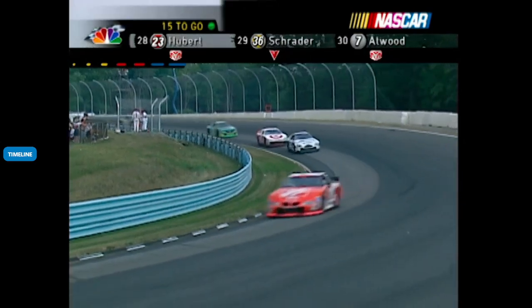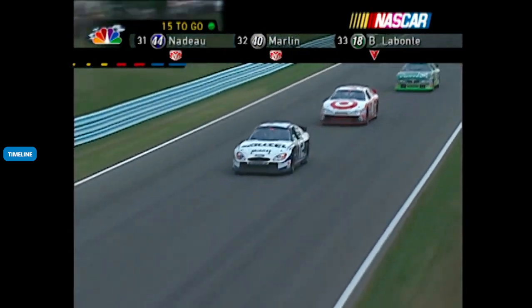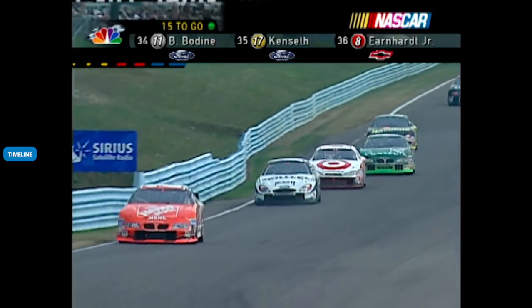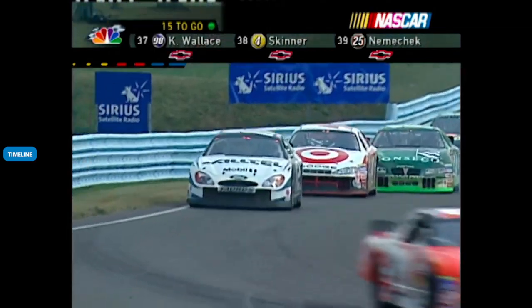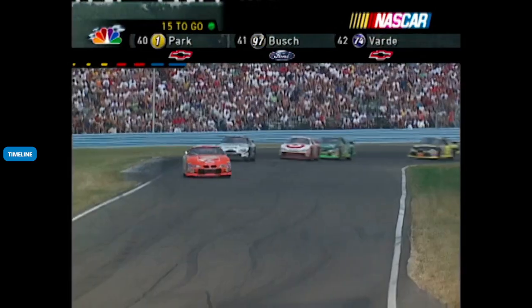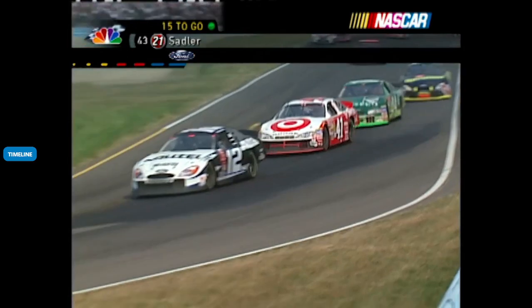Scott Pruitt putting pressure on Ryan Newman for second. Pruitt, you'll remember, ran one season of Winston Cup racing for the Cal Wells PPI team, drove the Tide Ride in 2000. Had a best finish of 10th at the Brickyard 400 that year. I'll tell you what, P.J. Jones giving that 14 car a ride today.